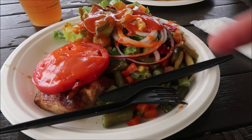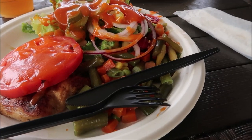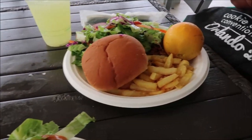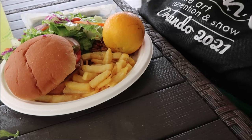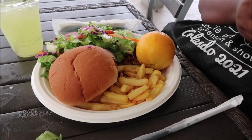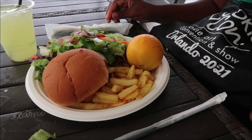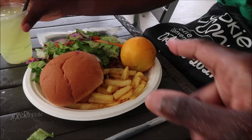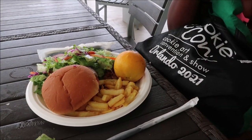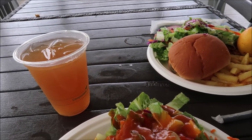This is lunch. I got chicken breast, salad, mixed vegetables, and then like a five bean salad. Mark Joe got, what's that you got, a chicken burger? Yeah. You got the grilled chicken breast burger. Well, I have that same chicken breast, but I didn't get it as a sandwich. She has salad, some fries, peas and rice, and an orange. And then she's drinking a lemonade. I got an iced tea, so he's gonna be grubbing.